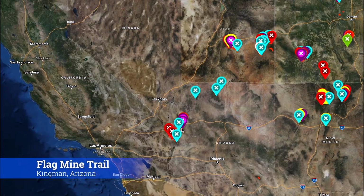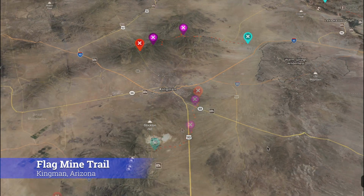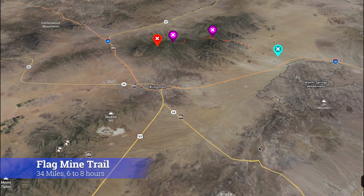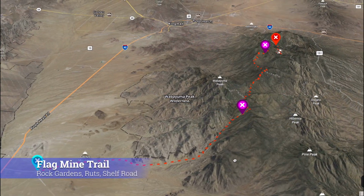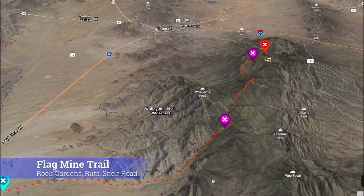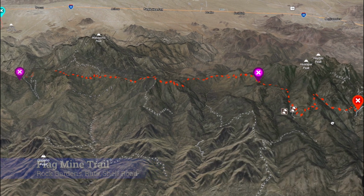Flag Mine Trail, also known as American Flag Mine Trail, in the Hualapai Mountains right outside of Kingman, Arizona. The trail itself is 34 miles. It's going to take you 6 to 8 hours to get this one done. What can we expect out on this trail? You have some small rock gardens, some severe ruts in spots, but your main contender is going to be the long shelf road over 30 miles.